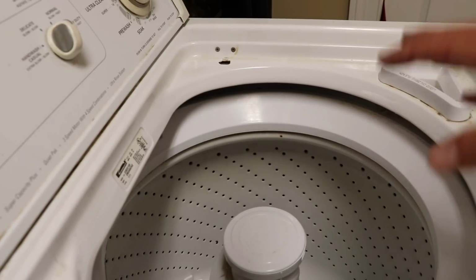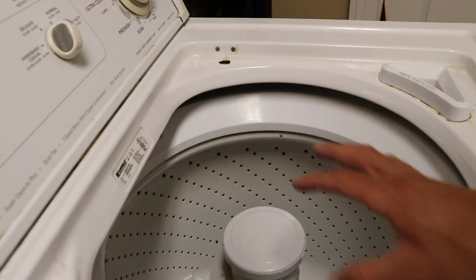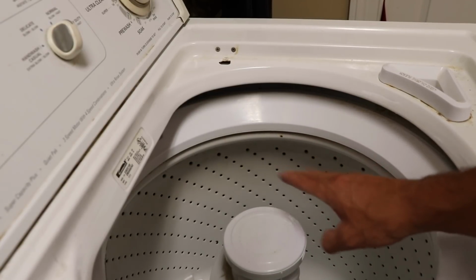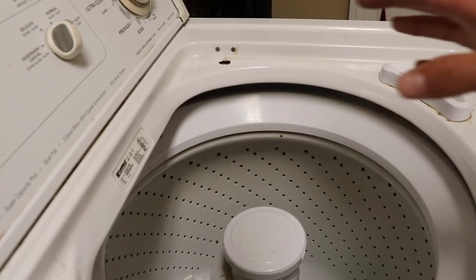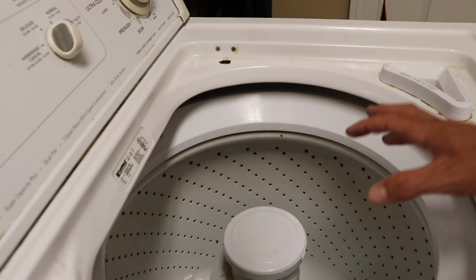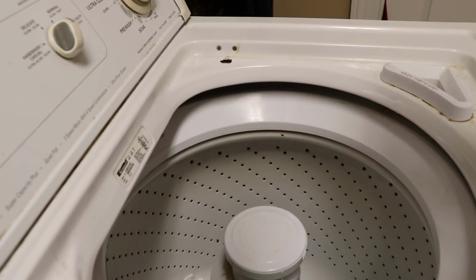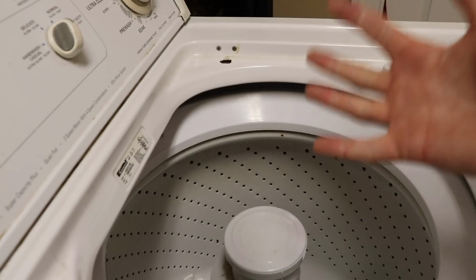I never want to overflow the washer with microfiber towels, so I'm going to stop putting microfiber towels in at about halfway, because once again, when you're putting in so many towels that collect so much dirt, if you put in more than halfway, you're putting in so much dirt that the washer really doesn't have the capability to wash all of them out to 100% and to the best of its ability.